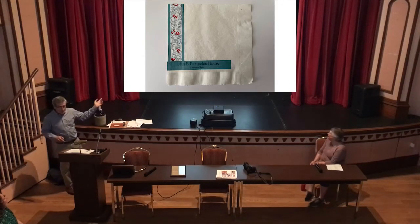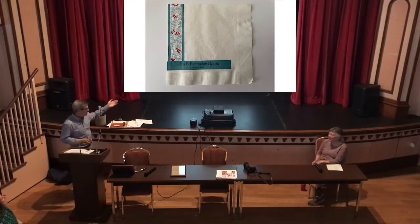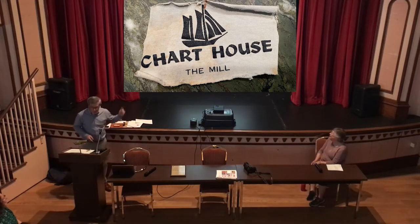And then I pulled this thing out this afternoon. This is a little cocktail napkin from the John B. Parker House in Chester. That house was 1776, it was a restaurant and a bunch of things, but I'm like, okay, is that relevant? Is that something that you want? Don't answer that question either. This is the weird one.